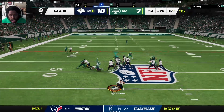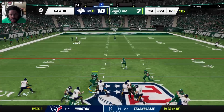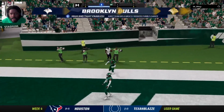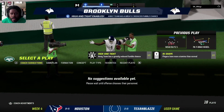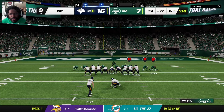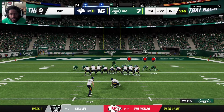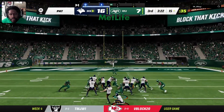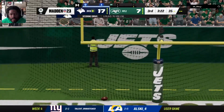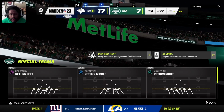Now they'll throw it with Wilson. He's going to let this go. Back of the end zone. And it's caught. Touchdown. John Ross. His first touchdown on the year as his guys are able to extend their lead. Extra point safely through. And his guys will take a 10-point lead.